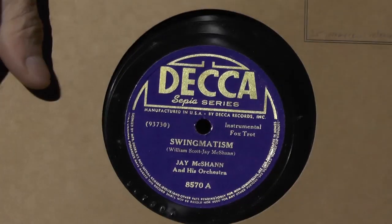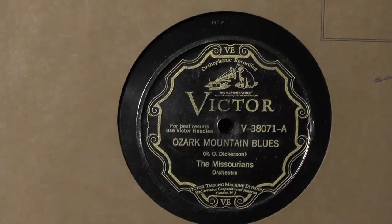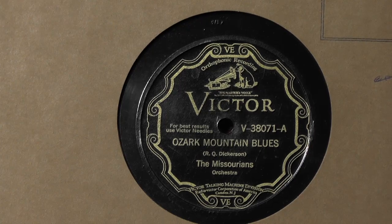63.78, $50 minimum bid, by Jay McShann, Swingmatism. 63.93, The Missourians, Ozark Mountain Blues, 38,000 series. I don't know what the minimum bid is on that. It doesn't say.